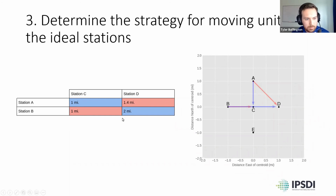And then we have the red strategy, which would be moving the unit at station B to station C, and then moving the unit at station A to station D. The total distance traveled from that strategy is actually 2.4 miles, which is shorter than the distance traveled for the blue strategy. So our model right now would recommend the red strategy instead because it involves the least amount of movement. So it's relatively simple.